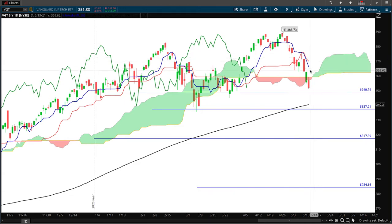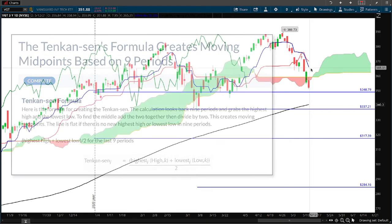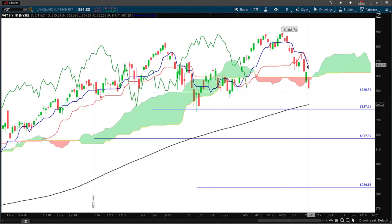On the daily, the blue line has moved underneath the red line. Now, the blue line is made up of calculations that look back 9 periods, take the highest high and the lowest low, divide it by 2, and then plot the line here. So it's just taking previous market action and giving us an indication of what could possibly be support or resistance in the future. Right now, that line pointing down shows that we do have momentum to the downside.